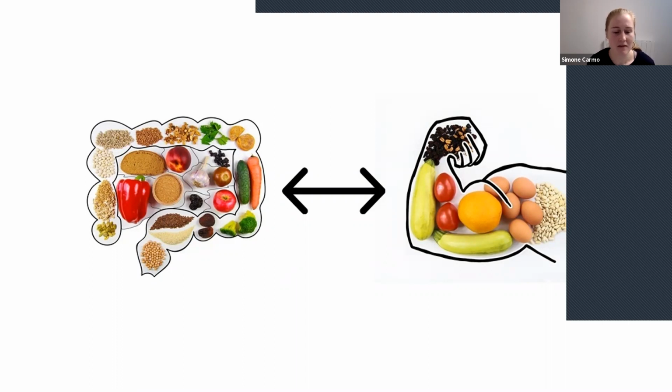It's the deep relationship between our gut microbiota and muscle function, as well as the metabolism within the skeletal muscle. Now, an athlete could be eating the most perfect diet that meets all their nutrient requirements, their energy needs, as well as their protein needs. But if they have poor gut health, this can compromise the process of nutrient absorption and extraction, and this will have downstream negative effects on the skeletal muscle. And this is where the gut muscle axis comes into play.